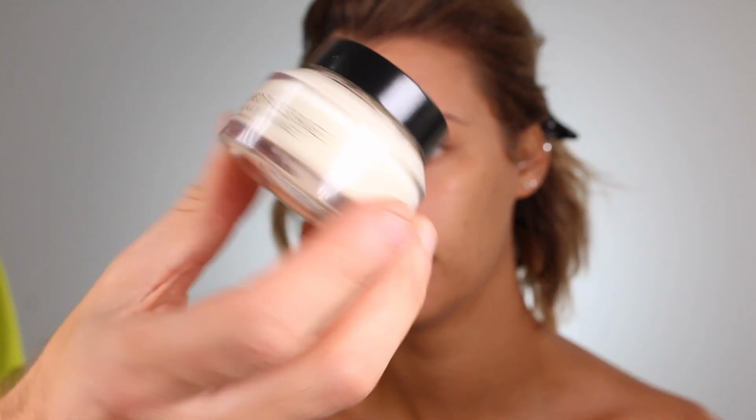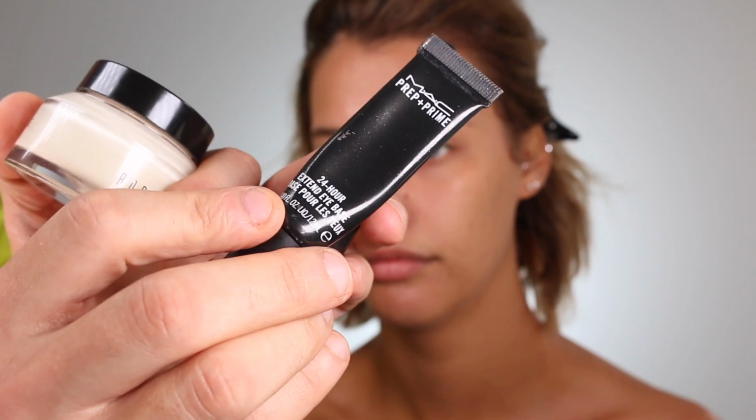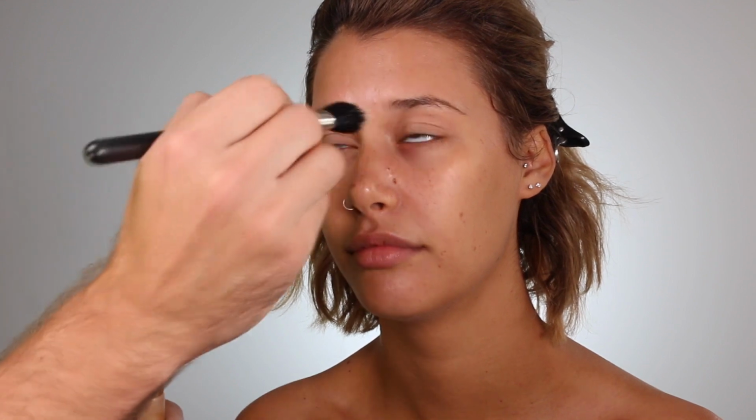So I've already prepped Simone's face with the Bobbi Brown Vitamin Enriched Face Base, which is amazing. And I've done her eyes with the MAC Prep and Prime 24 Hour, which is like the best thing to keep anything on. And now I'm going over everything with the Flower Beauty Glow Getter. Just putting this mainly down all the high points of the face and on the collarbones, because remember, when you're on the red carpet, every piece of skin matters. That sounds like a campaign.